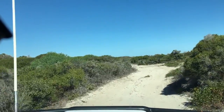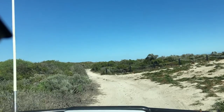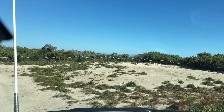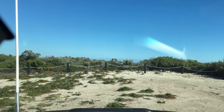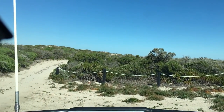Okay, this is campsite 4, which used to be 5. As you can see, a little bit of limestone rock there. I can't fly the drone around here because there's campsite 3 just down the track, so yeah, it's a bit too close.